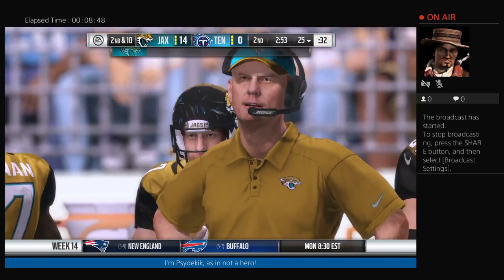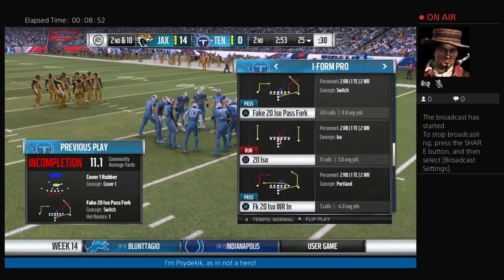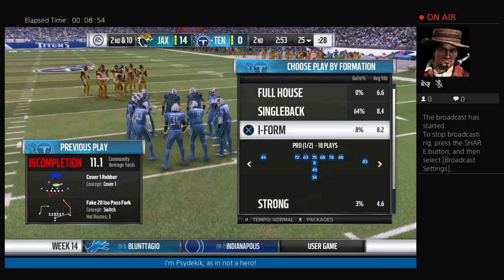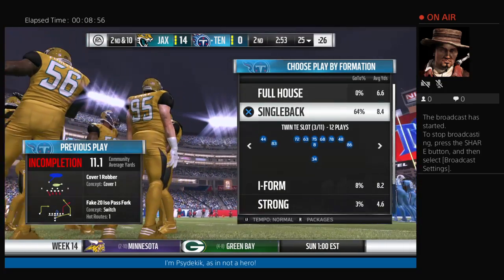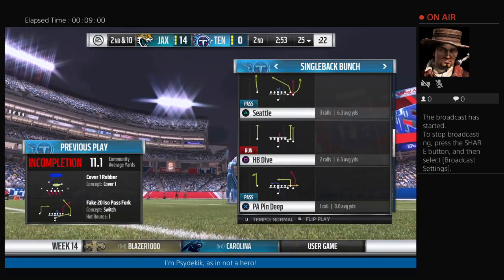I'm wondering why there wasn't intentional grounding. I know they're saying there's a receiver there in the area. Those darn quarterbacks, they get away with everything. Spoken like a true defensive back, Mr. Davis. Did that come out? It did. Okay.